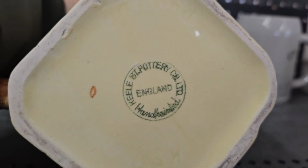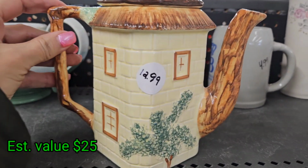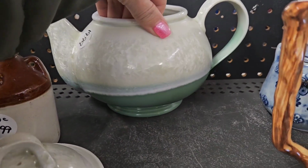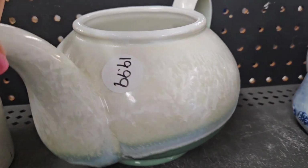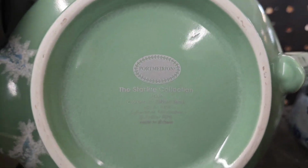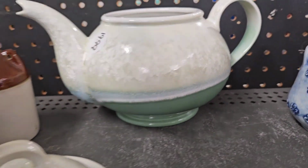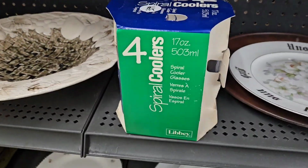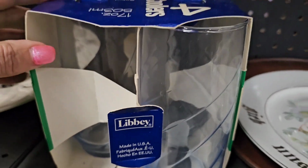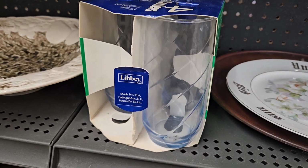It was made by Keeley St. Pottery in England. Love the colors of this teapot, and that price tag of $19.99 got my curiosity, and it turned out to be a Portmeirion. I couldn't remember if these were the exact blue glasses I just got at the last thrift store, but now that I see them while I'm editing, they were, and I should have picked these up.